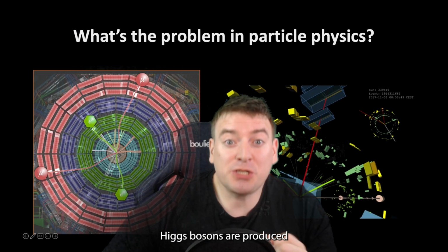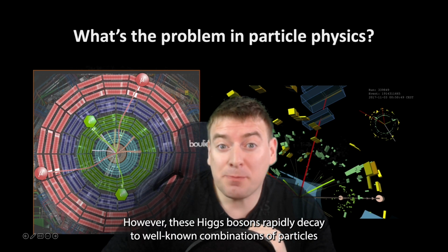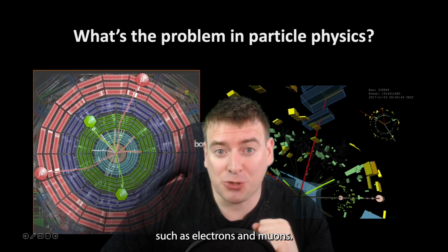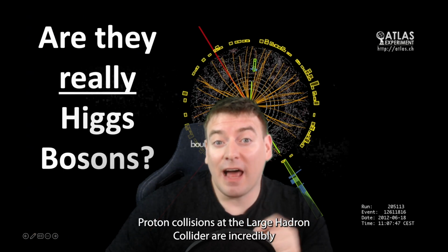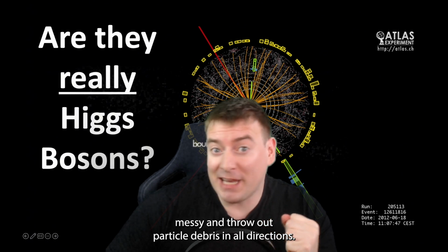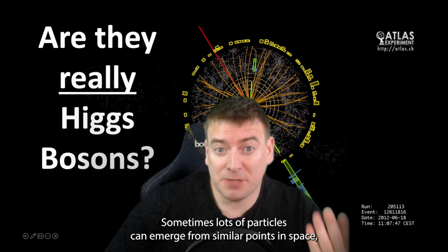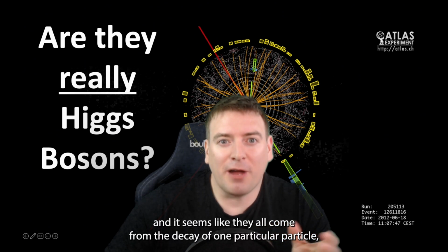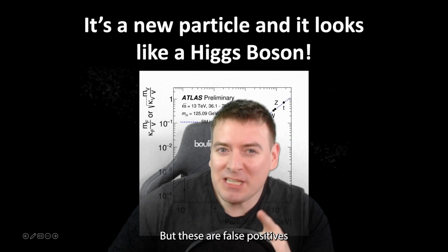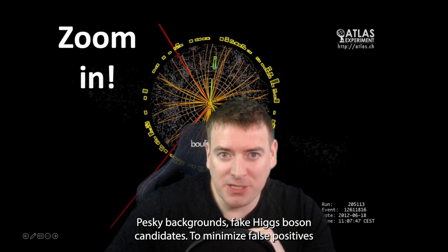Higgs bosons are produced by smashing together protons at the Large Hadron Collider. However, these Higgs bosons rapidly decay to well-known combinations of particles, such as electrons and muons. Proton collisions at the Large Hadron Collider are incredibly messy and throw out particle debris in all directions. Sometimes lots of particles can emerge from similar points in space, and it seems like they all come from the decay of one particular particle, like a Higgs boson. But these are false positives, pesky backgrounds, fake Higgs boson candidates.